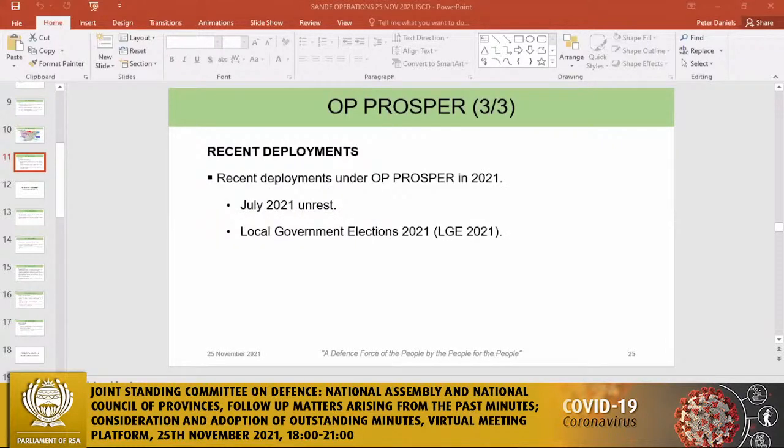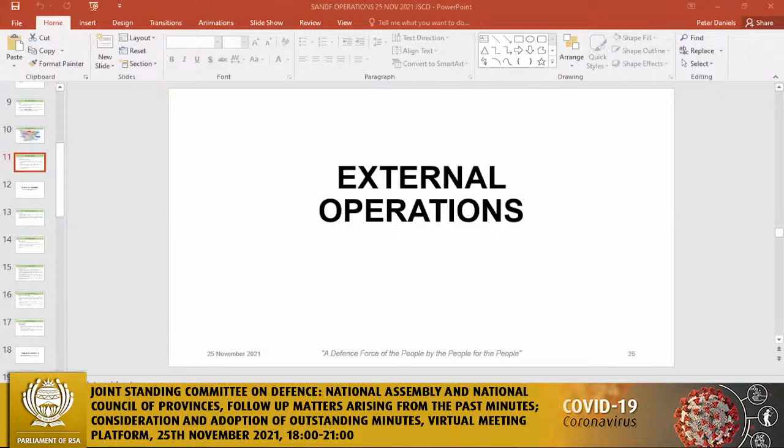In terms of recent deployments under Operation Prosper, just to rekindle your memory, it was the July 2021 unrest, as well as the local government elections. The committee, I know, is in agreement with us that we followed the legal framework accordingly for authorization for the military to deploy for these two recent deployments under Operation Prosper. Chair and members of the committee, that is all about the five different types of operation in internal operations.